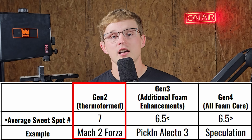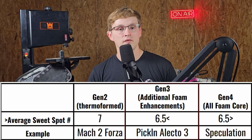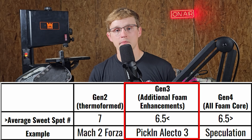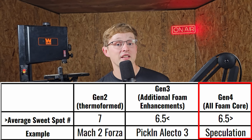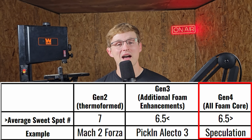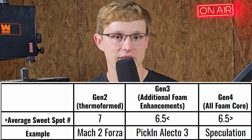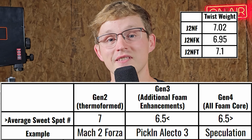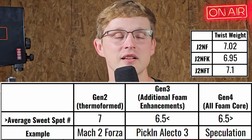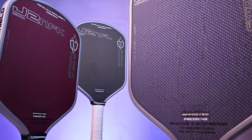To give some perspective, in a Gen 2 paddle like the Mach 2 Forza, a twist weight of 7.0 or higher usually means a strong sweet spot and good stability. For a Gen 3 paddle with more foam, like the Picklin Electo Gen 3, a solid twist weight might be closer to a 6.5 or higher. While in a Gen 4 100% foam core paddle, that number can drop even further while still delivering elite sweet spot and performance. Now, if you consider the J2NF models in that progression, their twist weights are impressive even without considering the full foam construction, but once you factor that in, the result is, in my opinion, some of the largest, most forgiving sweet spots on the market.